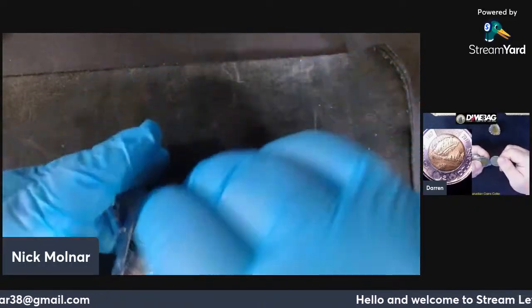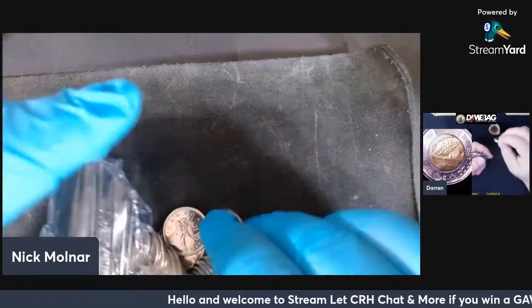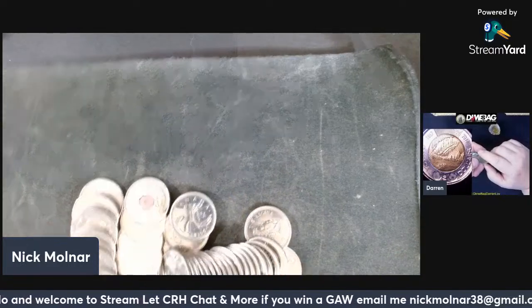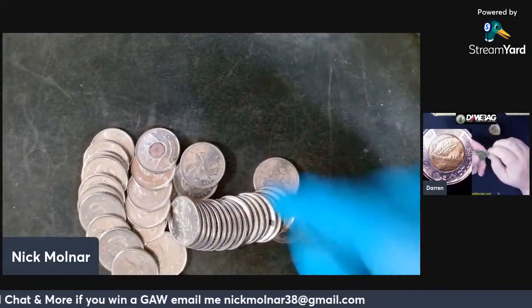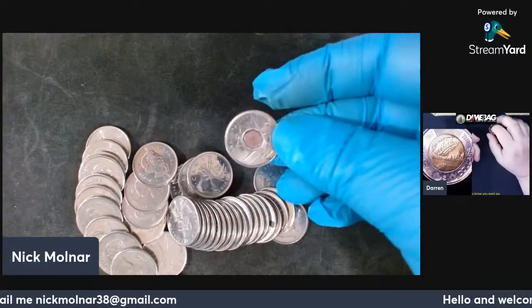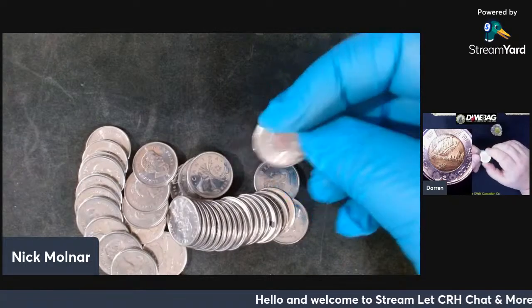Oh, this one's going to explode on me too. Come on. No explosion. I got a 2017 unpainted Dance of the Northern Lights that looks like it's just been minted. Very nice looking. Well, we've got a painted one there of 2004 Poppy. 17 watching, 43 likes. Awesome.